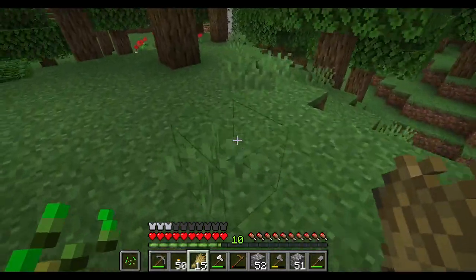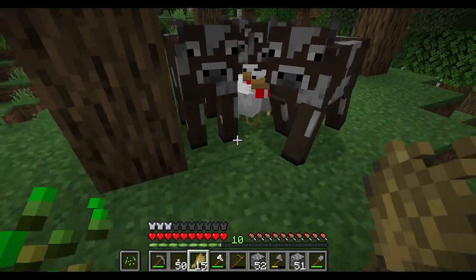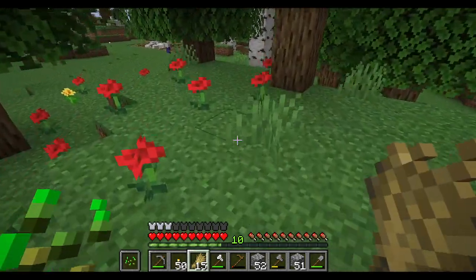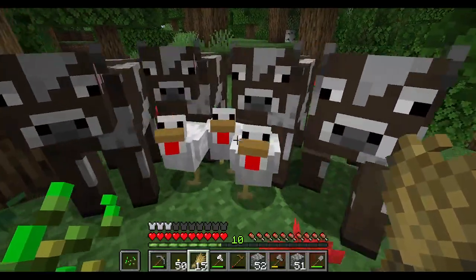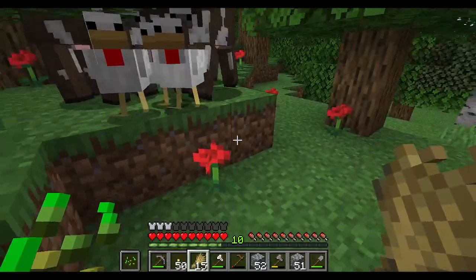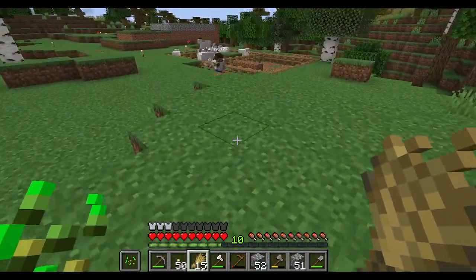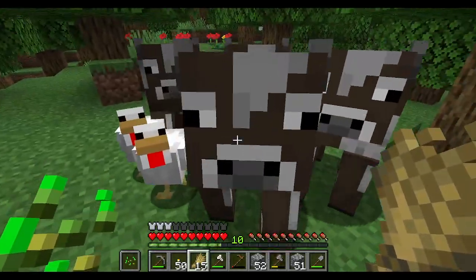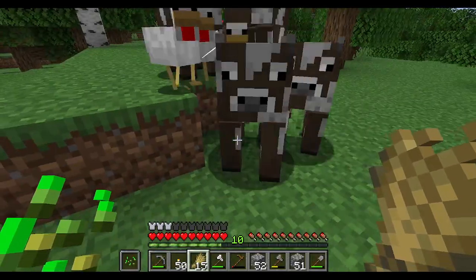Okay, everybody. Just stick together. Stick together, everybody. All right, there's definitely room for cows. I think I'm going to do a little chicken thing before it gets too out of hand, you know. I got four cows and three chickens heading your way. They're right here. Look at this parade. Oh, wow.